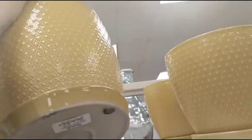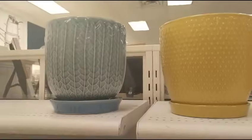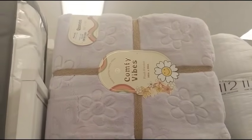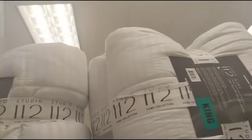$24.99. They also have these, $9.99. And the blue one is also $9.99. They also have these gorgeous lavender 90 by 90 queen size $29.99 throws. Those are nice.